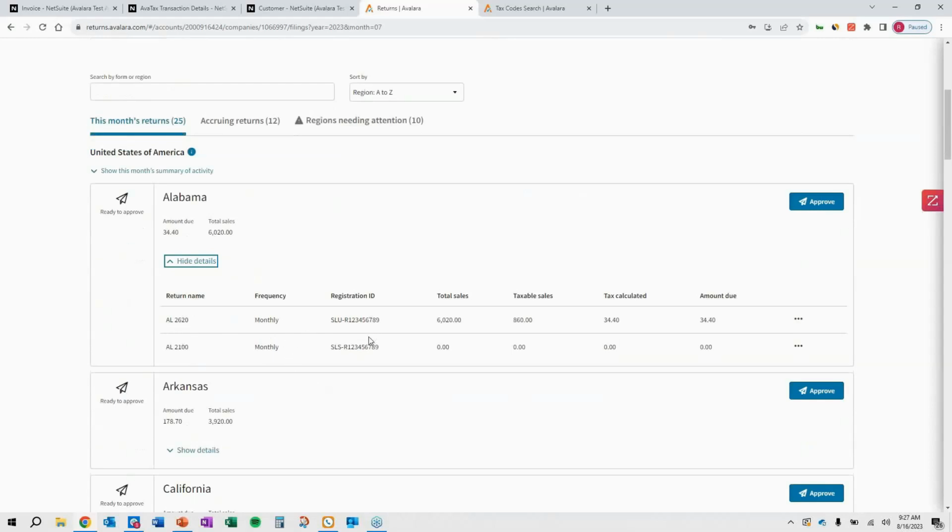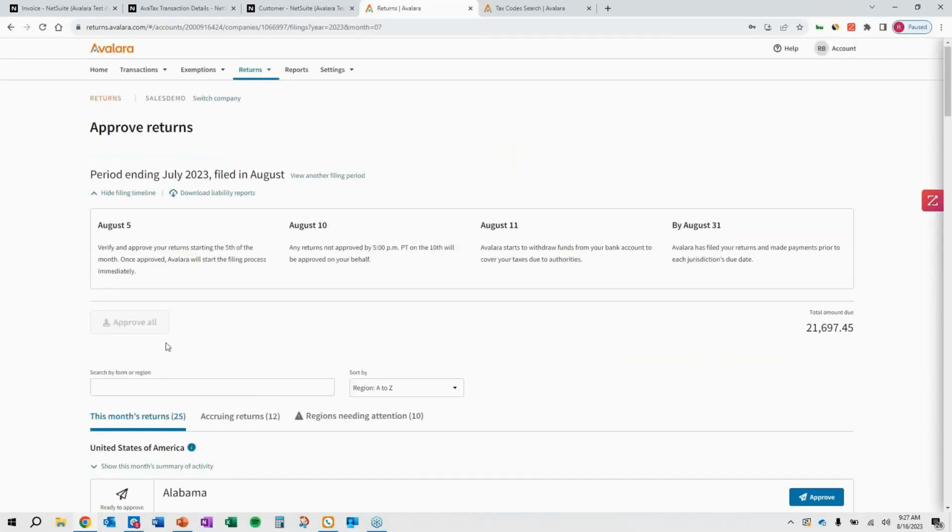Maybe it's a state and a local one. The total sales, how much was calculated, and the amount due. Everything looks good. You can hit the approve button and move on to the next state. The other option is you can just come up here to the top and hit this approve all button and approve all the returns, which is your way of telling us that, hey, things look good. Go ahead and begin processing everything that needs to be done to get these returns filed.